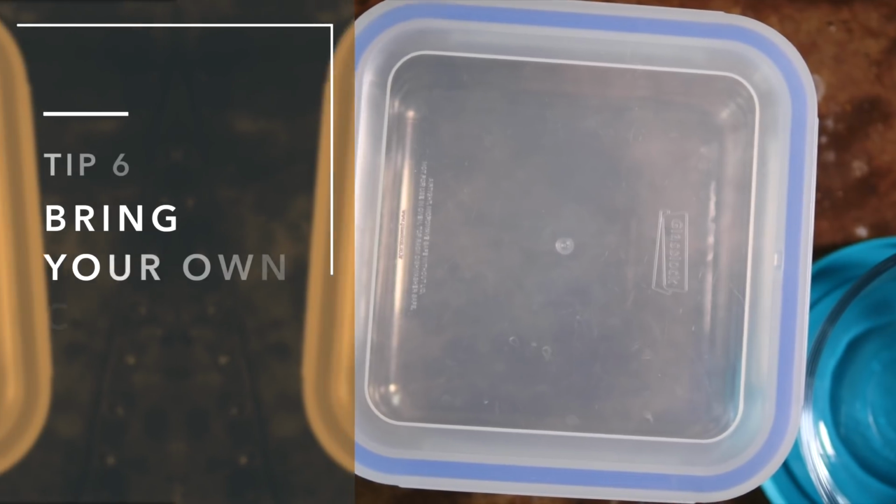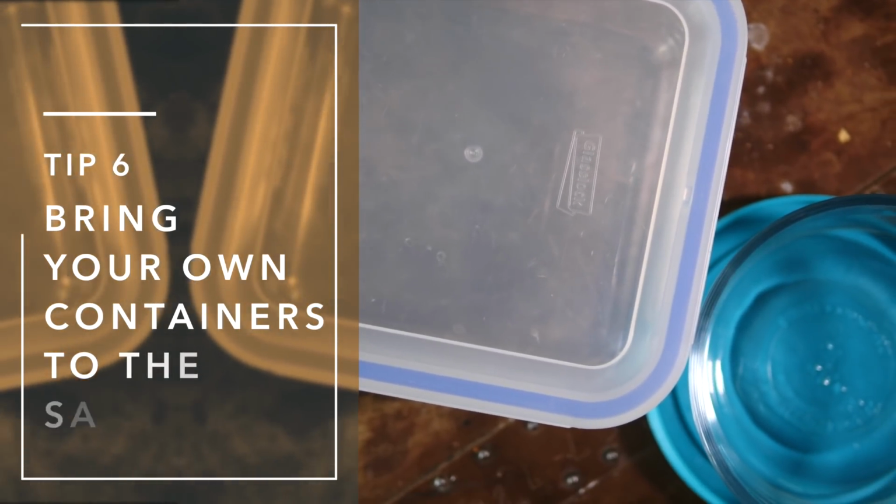If you are shopping at a grocery store and love to go to the salad bar, or if you are, let's say, working near a Whole Foods and you love to hit up their salad bar on your lunch break, bring your own containers with you. Those containers, I do believe that they are either biodegradable, and some of them are plastic if you're going to a traditional grocery store, but it's just unnecessary. So bring your own containers.